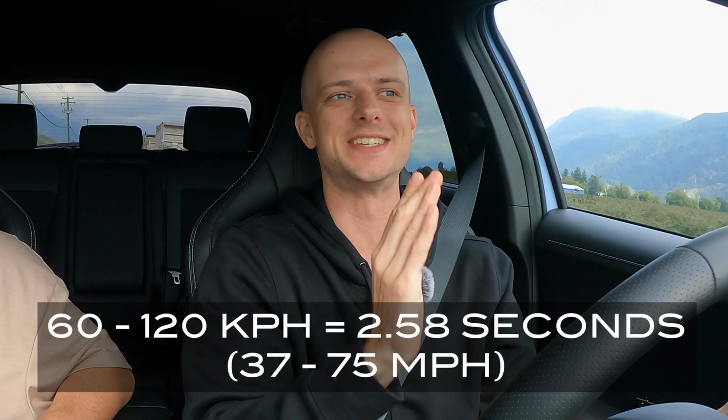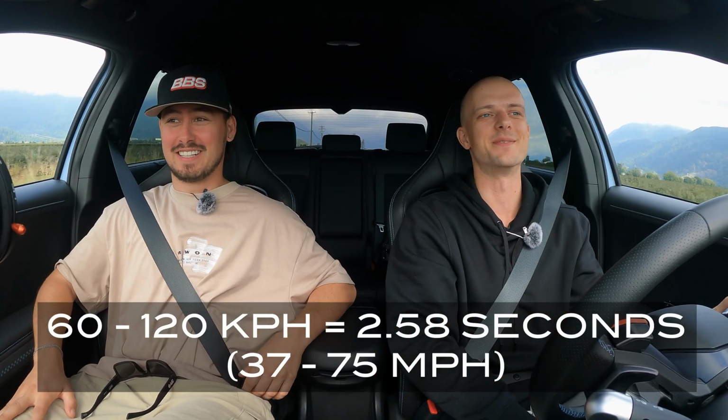It was torque steering there. Wow, that is impressive. Wow, 2.58 seconds from 60K to 120 kilometers an hour. So you're merging on the highway and you're already in 2.5 seconds up to speed. That is amazing. God damn, that took me by the guts.